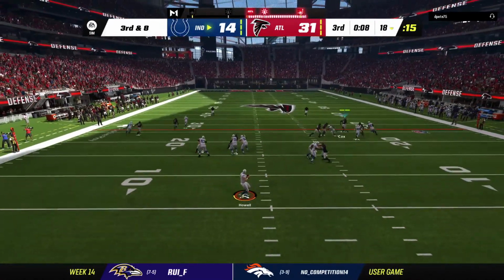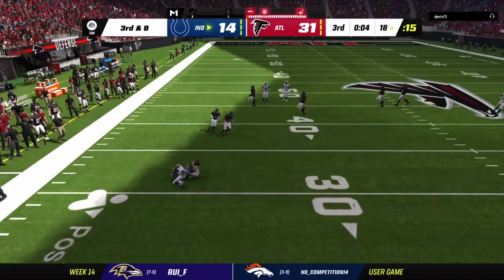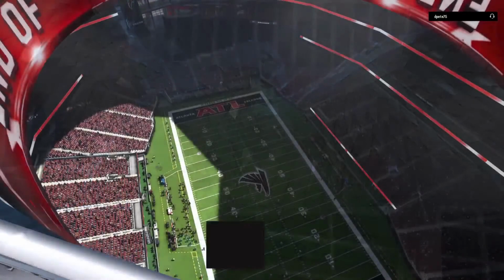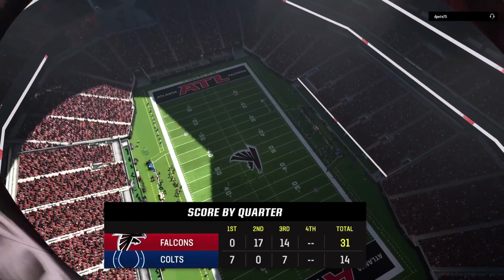From the gun on 3rd down, Howell. Looking left side, it's complete. He's got it. And he is going to have a Colts first down as they're able to get the 3rd down conversion. We have played 3 quarters.